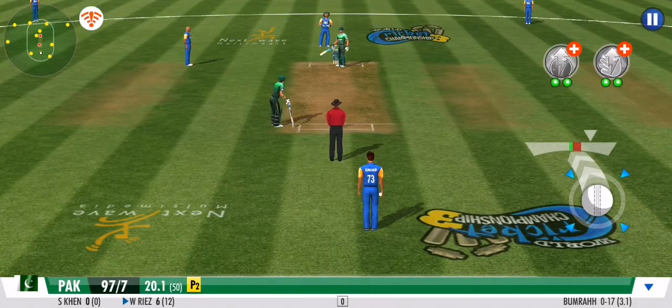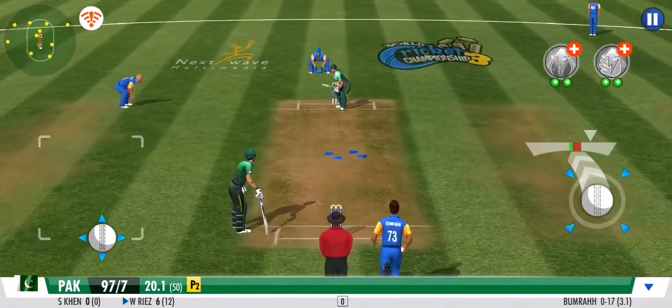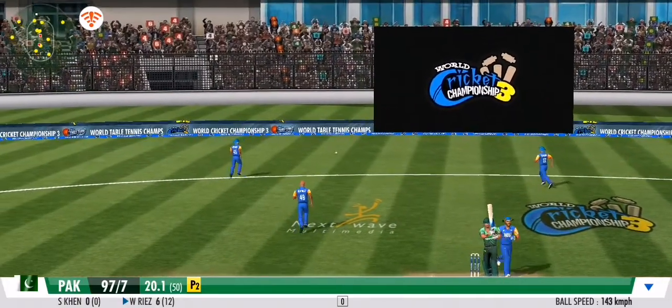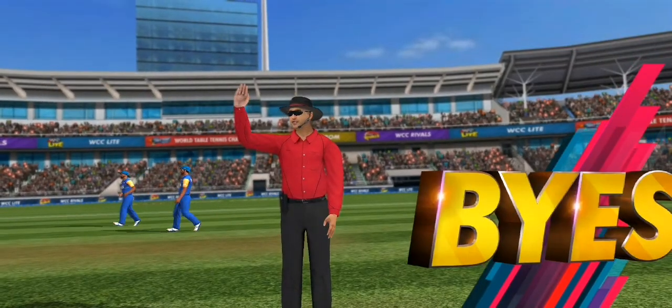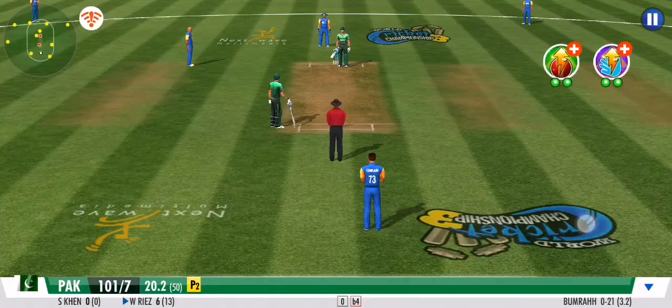Well contained. A smart effort by the bowler. That almost took the batsman's head off. A stern warning from the umpire. He reaches out for the wicketkeeper, but it looks like it'll run away to the boundary for four runs.